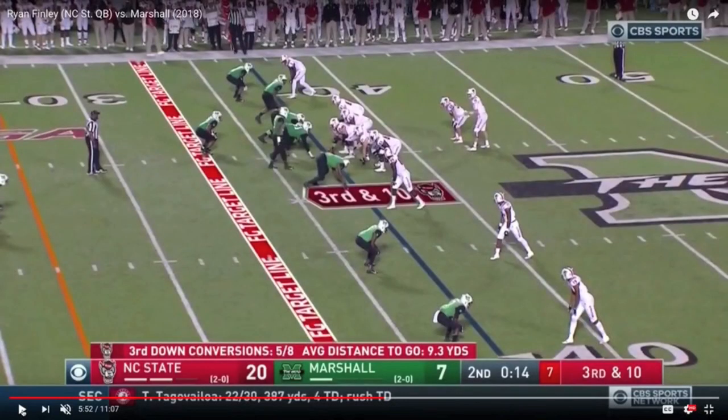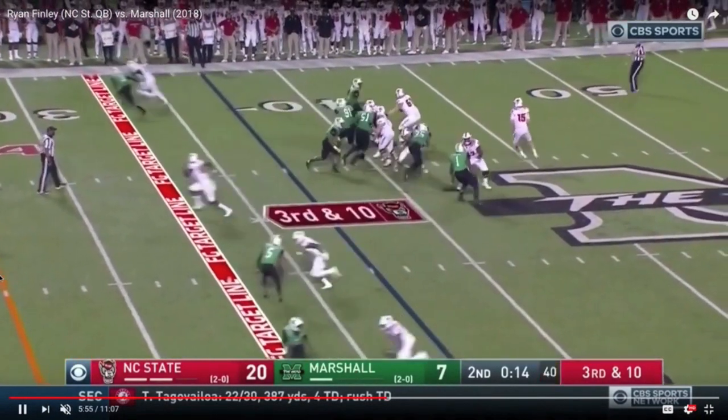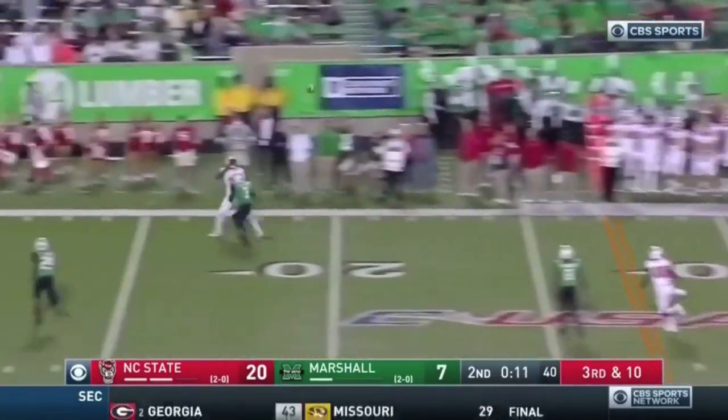So Marshall continues to play their corners in a press man-to-man, tight alignment. Here on 3rd and long, Ryan Finley makes the Marshall secondary pay yet again. So the receiver at the top of the screen is going to be his target. They're on the college hash marks, and Finley throws this football to the boundary with elite pace, touch, and placement.